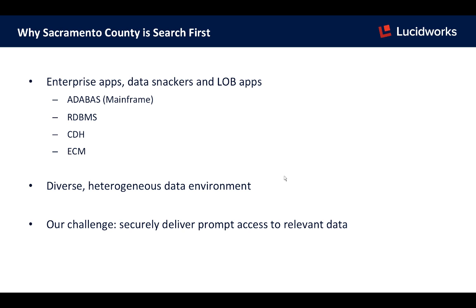We've got just about every flavor of RDBMS that exists out there, the big commercial players, but also some of the smaller open source ones. We've got a fledgling Hadoop system and a few enterprise content management sort of interdepartmental systems, and then numerous more specialized, single-purpose systems. And so this creates a very diverse and heterogeneous data environment.